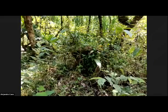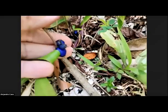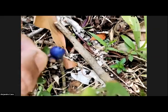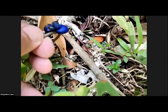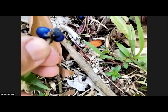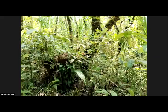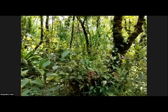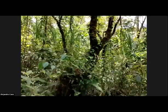So here we have another example. This one, intact, no one ate it, right? And this one is already overripe, it's black, so no one ate it. So even the color has a purpose, everything, right? This is what I told you before. So nothing is by coincidence.